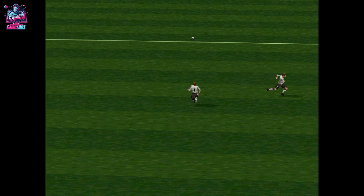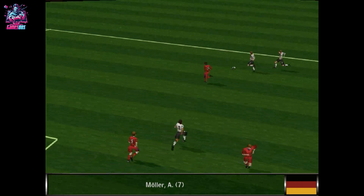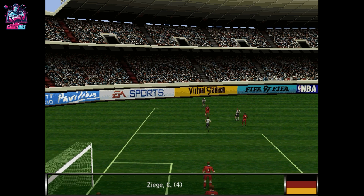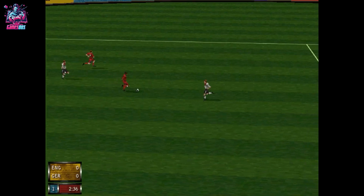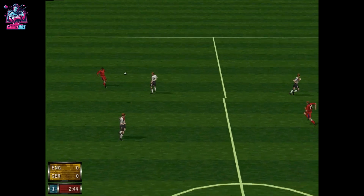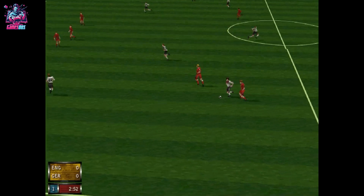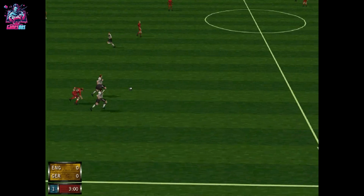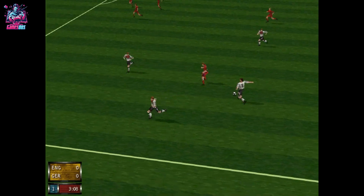Throw in to be taken by Moller. Ziga. Throw in to be taken by Ziga. This winger sure knows how to dribble. Sheringham. Last minute of the first half. And he keeps getting the crosses in. A good tackle and challenge by McManaman. Coming up to half time and still no score.